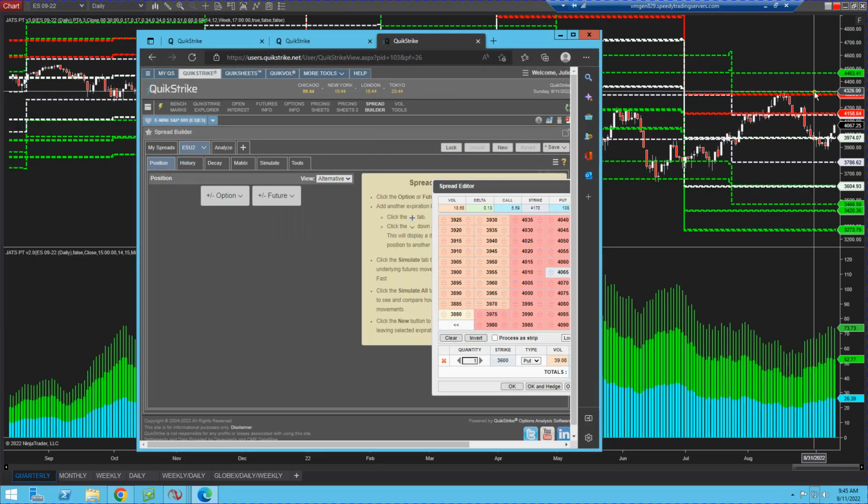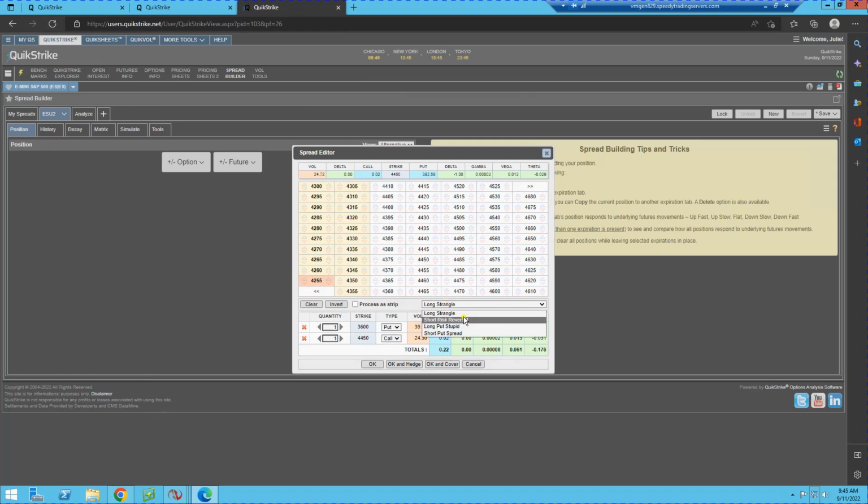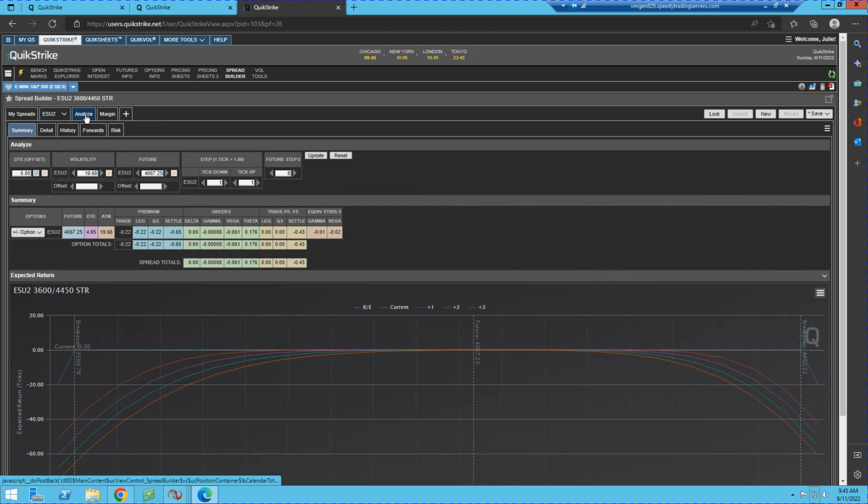Well, we could do the two things. We could put the spread on. Well, we'll just go on, yeah, to 44.50. All right, and we're going to invert the long strangle to a short strangle. All right, so here's our perfect strategy, the way we want it, set it up. And go into the Analyze tab. And there we can see that we would be getting about $220 for the spread, right? 0.22.